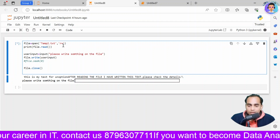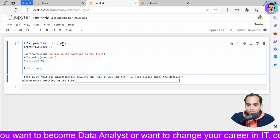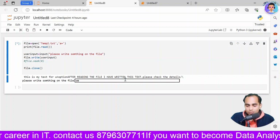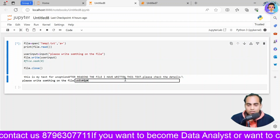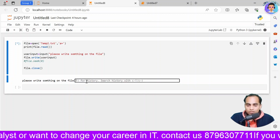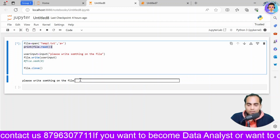Now we will see for append. Append works on the same line. I'll just change it. I'll put some value over here and then we'll see. I'll enter. Then we'll again go and check it out. So I will hit enter. So it is appending, it has written the file, but there is nothing to read.